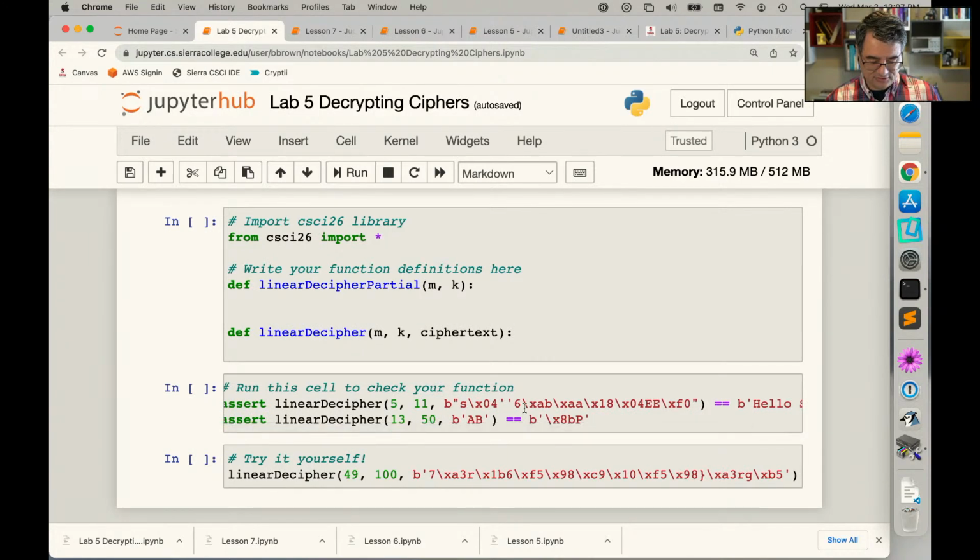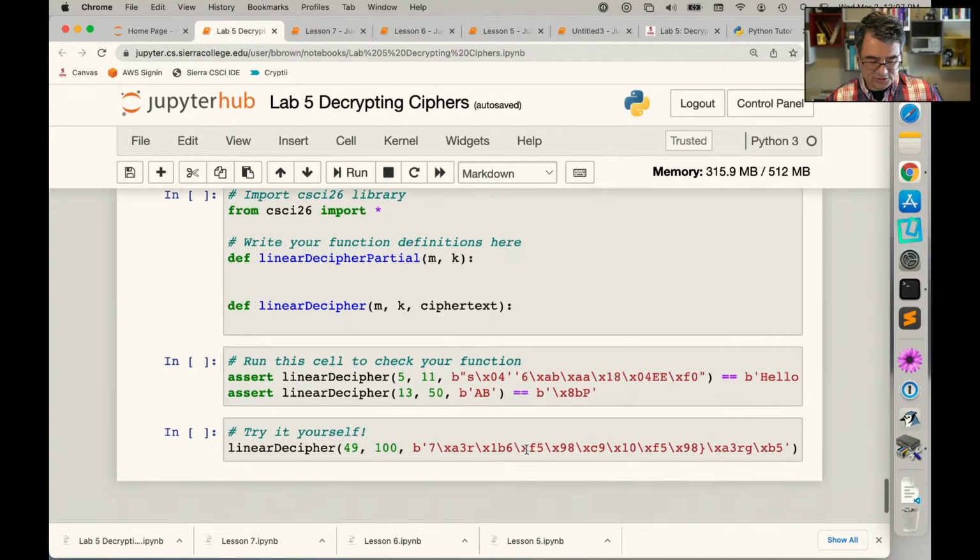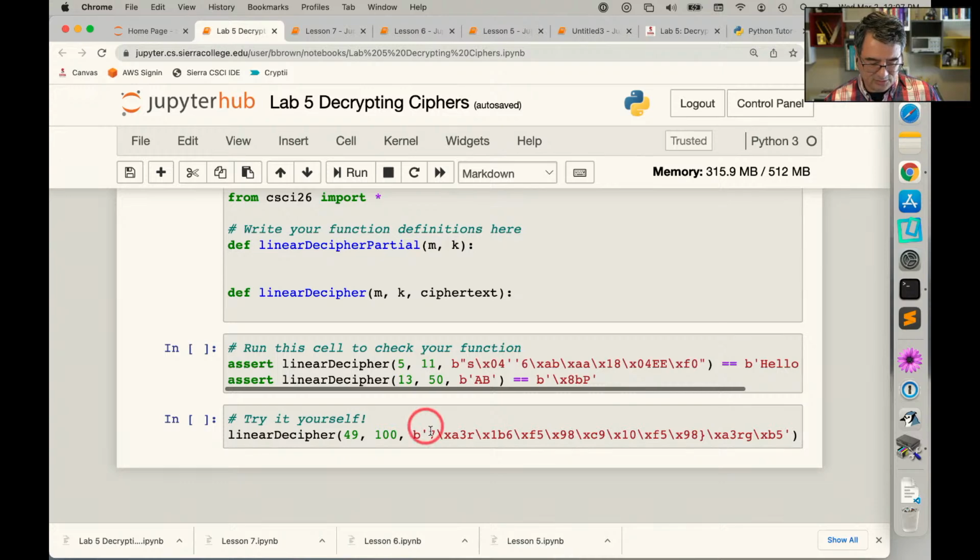So here's some stuff that'll decrypt correctly, and then you can try it out yourself. If you are able to successfully decrypt this code, you should get something that you can read in English.